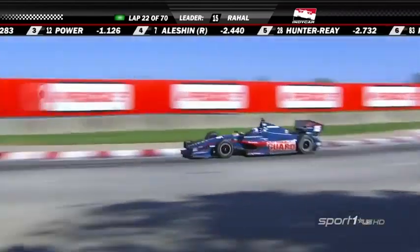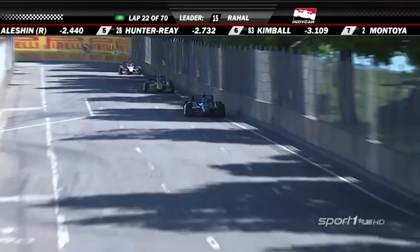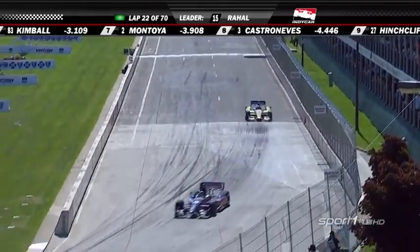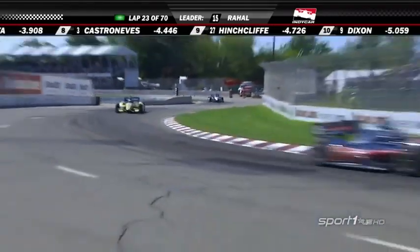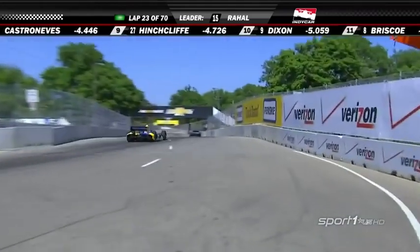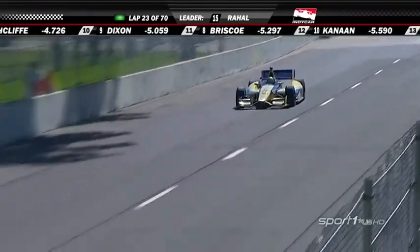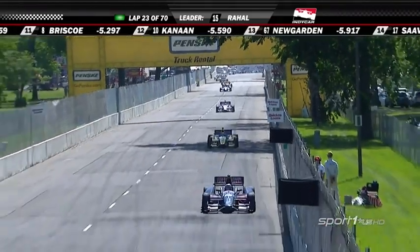Rahal right now, it's been since Baltimore in 2013 that he's actually led. He's smooth and smart here. He's slowly but surely pulling away from Marco Andretti. But to pit very soon for fuel. We knew that was going to happen. What he desperately needs is a yellow. But counting on a yellow is a very bad play of strategy.